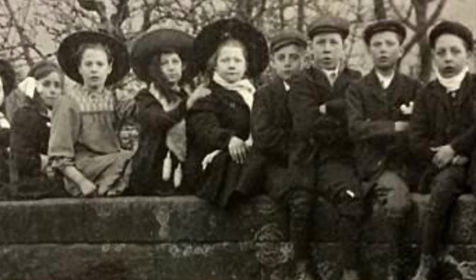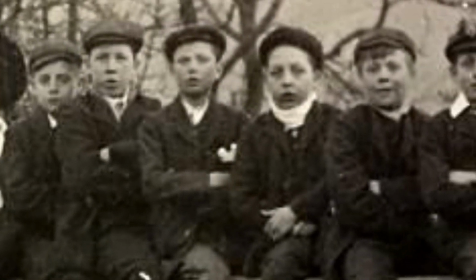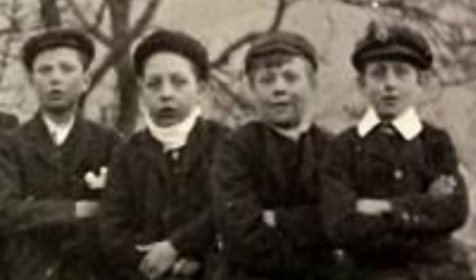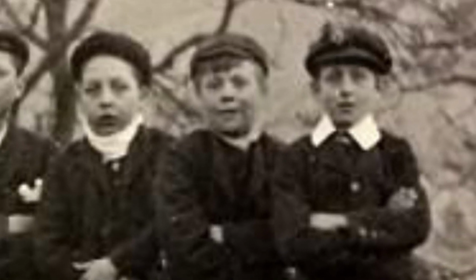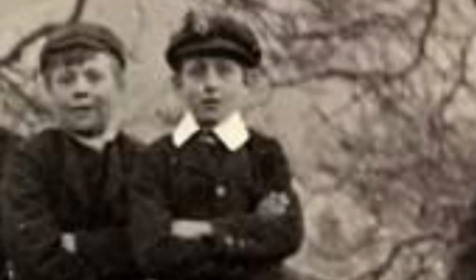Most of them would have spent their entire lives in the village. They would have been born, grown up, married, had children of their own, grown old, and been laid to rest in the churchyard at Ashopton.